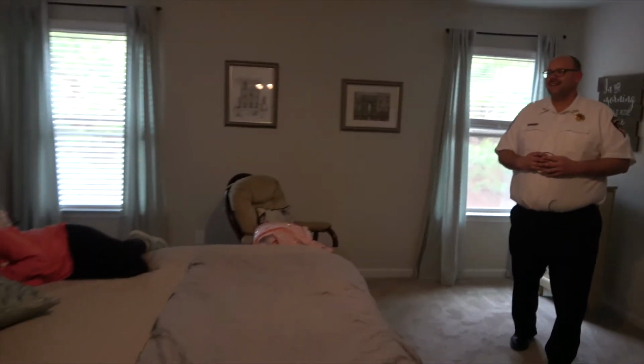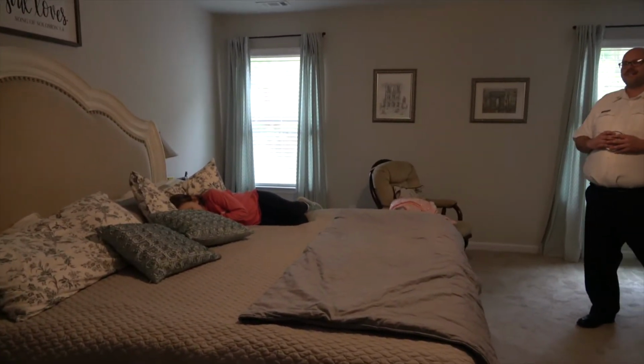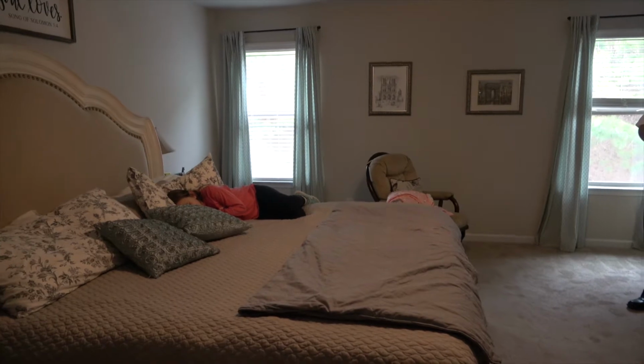Today we're going to demonstrate for you how to escape your home in the event of a fire. We call these exit drills in the home, or EDIH. Today we have a young assistant that's going to demonstrate that for you. She's asleep in her bed, and we're going to see what she does when she hears a smoke alarm go off.